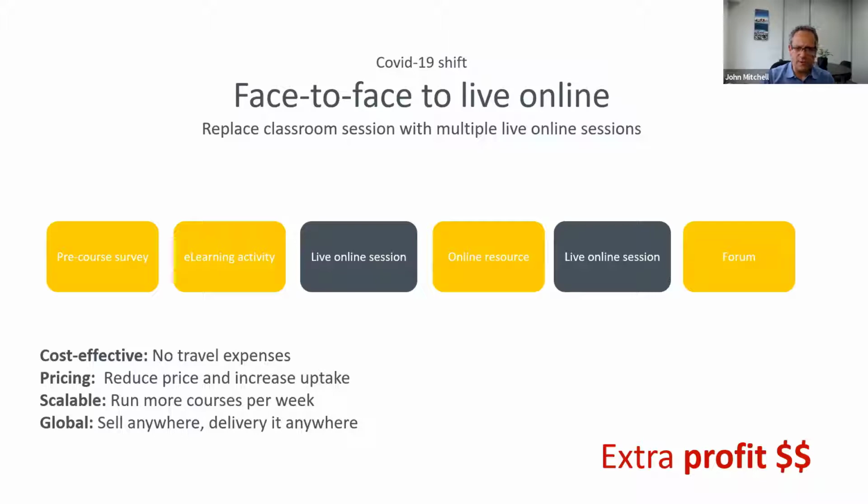Scalable, clearly when you're doing live online, you're no longer bound by geographic restrictions. You're really only bound by time zone restrictions. So you've opened up a much, much bigger global audience, and it's much more scalable as well.